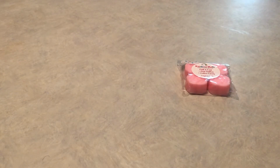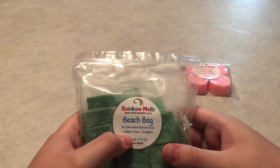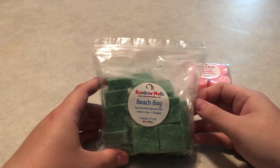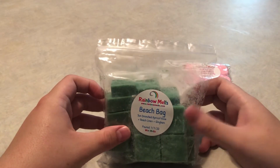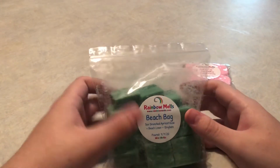Now, on to Beach Bag. Sun-Drenched Apricot Rose Type, Beach Linen, and Gingham. This is the blend that won me first or second. I don't remember who won what, but my friend Britt and I both won the $25 gift code giveaway in the Rainbow Melts group, and this is my winning blend.